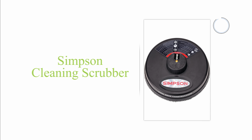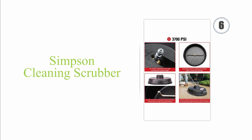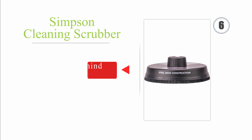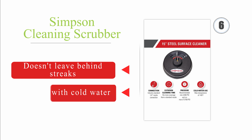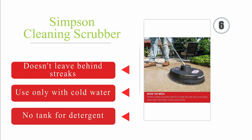Moving up our list at number 6. The Simpson scrubber has a rugged powder-coated steel casing and 2 rotating, high-pressure, stainless steel jets that can produce up to 3700 psi, though the jets are subject to clogging easily if you don't pre-rinse the area first. It doesn't leave streaks behind. However, note that you have to use it with cold water only, and there's no tank for detergent.